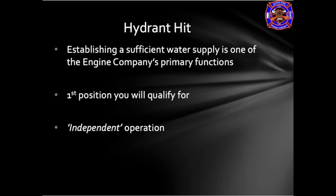Also think that once you pull the hose line off the apparatus, you wrap the hydrant, and you signal for the driver operator to leave, you'll be at the hydrant by yourself making that connection. So that's why I refer to this as an independent operation.